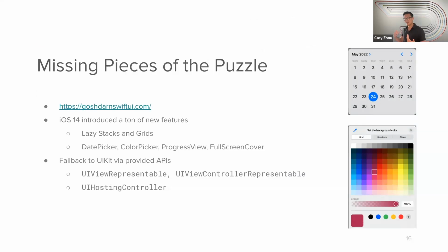We also have some missing pieces of the puzzle. So the first bullet, we have the webpage of goshdarnswiftui.com. Other prefixes that are not gosh darn also work for those of you who are familiar with this, but a lot of features from UIKit did not initially get ported over into SwiftUI, especially in iOS 13. So thankfully, in iOS 14, we've gotten a lot of the new features such as lazy stacks, grids, right? On the right, you can see the date picker as well as the color picker that we didn't have in UIKit have been brought over to SwiftUI. The progress view is basically the replacement for the activity indicator. So you no longer have to have your custom loading spinners.